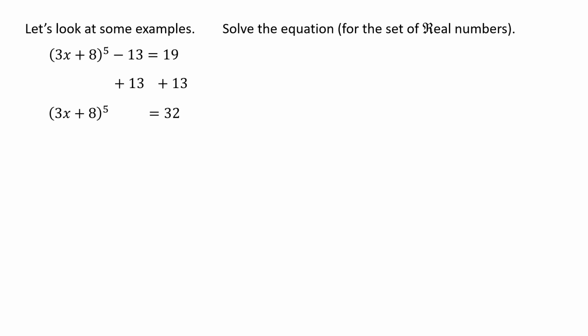Do I see multiplying or dividing outside the parentheses? No, I do not. Do I see an exponent? Yes, I do. How do I undo an exponent of 5? Raise it to the 1/5 power, because those exponents will cancel out, right? 5 times 1/5 is 1. Anything raised to the 1 power, I can forget about the exponent. It's going to be itself.